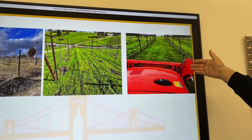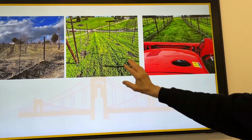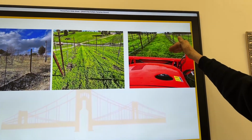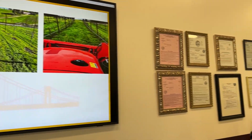We did have a lot of rain the past 2 years, but generally we would have enough to get from here to here. It actually got the 4 foot high. This is probably still only March. It actually got the 4 foot high in April and May the past 2 years. And you normally need about 1 to 2 inches of rain to sustain a cover crop.